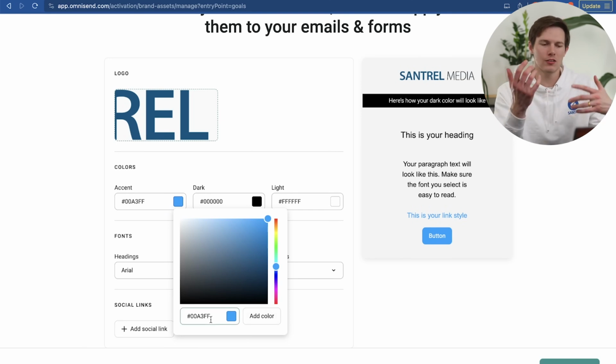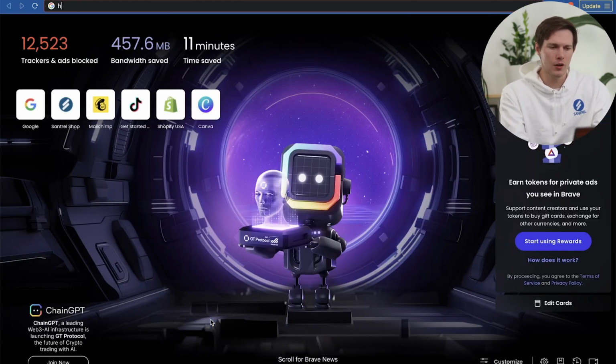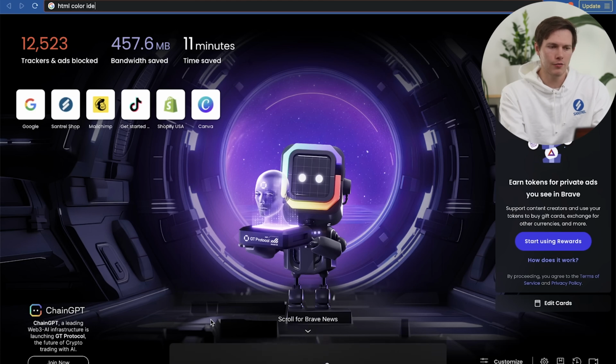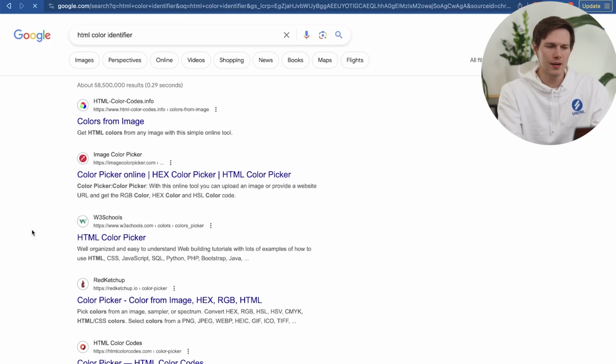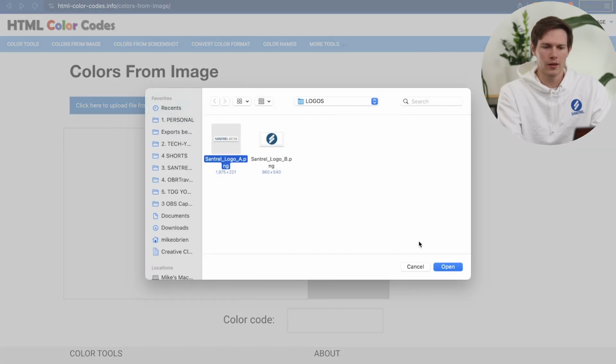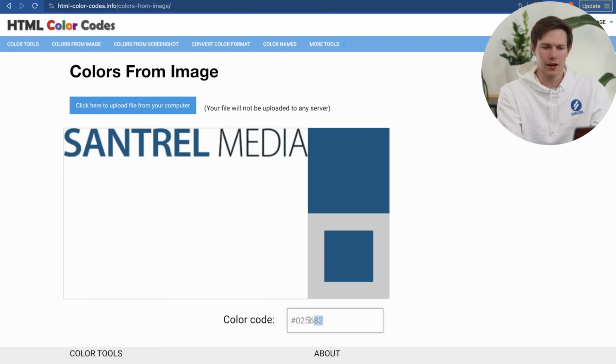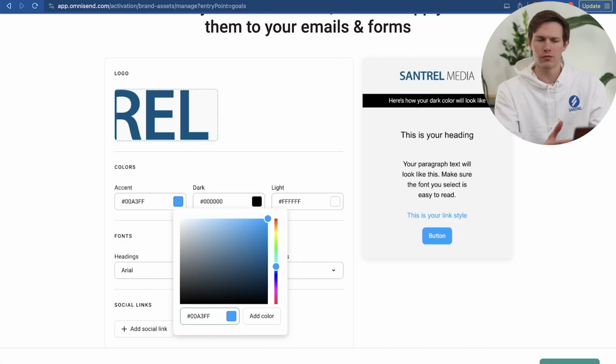So what I like to do, if you don't know what your logo colors are, first of all, if you were using Canva, you can find out the logo colors fairly easily. But otherwise, if we just go to HTML color identifier, we can just choose something on Google. Like the first one looks fine. We can upload our photo, open the photo there, and then you can just hover over it. So right there, and then copy that color code. That's called an HTML color code. That's going to be really useful to match your logo color on basically anything you're doing online.